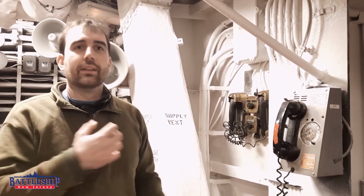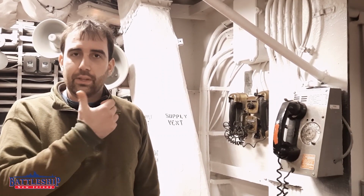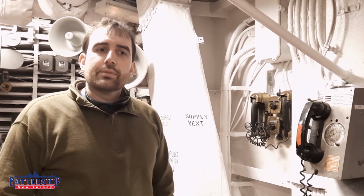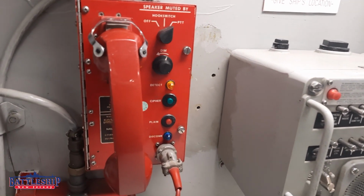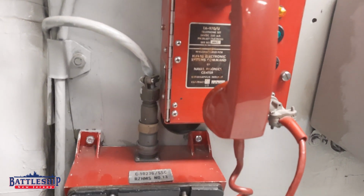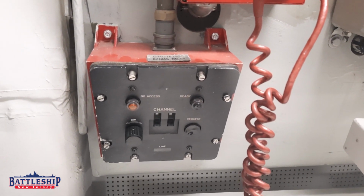They've got the headset on and they've got the speaker mounted on their chest, and they just have to push a button when they want to transmit. If you come and visit the Battleship, you'll also see some red telephones throughout the ship. There are something like 40 some of them scattered throughout, but those are not actually telephones at all.